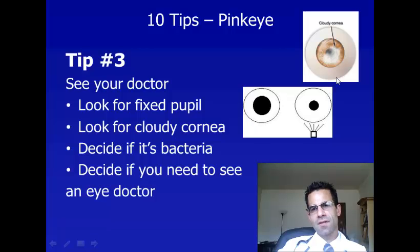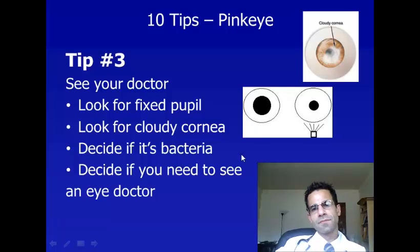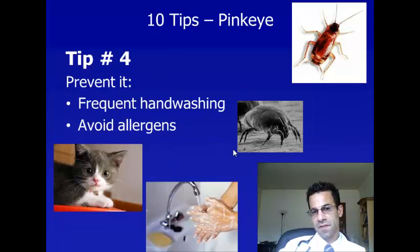Also, a cloudy cornea. Here's a cornea, and here it's cloudy, you can see, is another sign that your doctor will look for to make sure your eye infection isn't serious. If there is a cloudy cornea, it's an emergency, and you'll need to be seen by an eye doctor immediately. Your doctor, again, will be able to refer you in any case where your doctor is not sure of what's going on or if your doctor detects that something serious is going on.